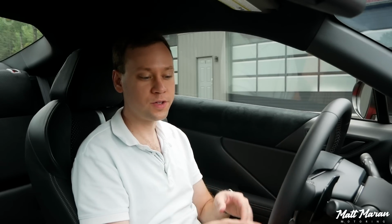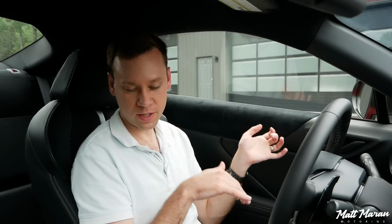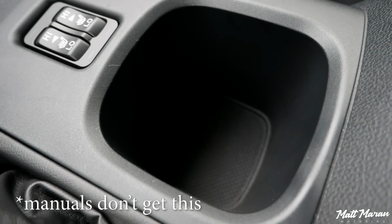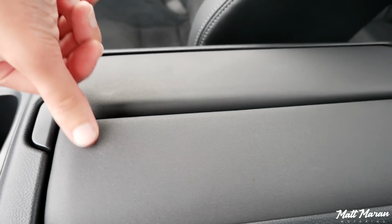And also it's worth noting that all, even base and premium, have a start-stop button, so there is no physical key anymore with the 86. It's just push button start on all models, so you get the proximity key as standard, and then you have this little makeshift cup holder slash bin thing here, which is nice to have, and then you have this center armrest, which is a nice improvement, because that's one thing I really wanted in my old BRZ was an armrest, because you didn't really have anywhere to put your elbow aside from just letting it hang. Now you have an armrest.